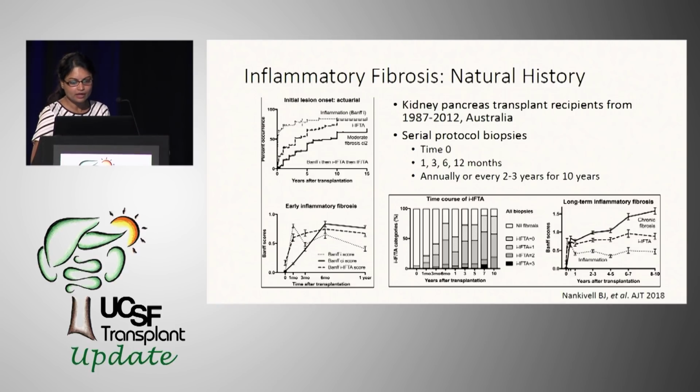And as you can see on the left on the panel here, they show the evolution of how things occur in these patients. In the early years after the transplant, what you see is inflammation. And as time goes by, you see this inflammation in the atrophic areas. And as further time goes by, you see the development of fibrosis, moderate to severe fibrosis, which suggests that this is not only an association, but the inflammation starts off and causes scarring, and then finally the inflammation dies down, and what you are left with is these changes of chronic scarring, interstitial fibrosis, and tubular atrophy.